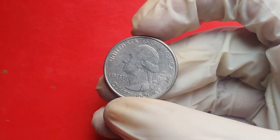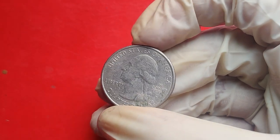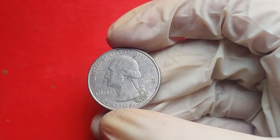That's it for today's deep dive into the 2019 P Washington quarter, a coin worth an incredible $4.1 million.